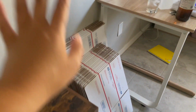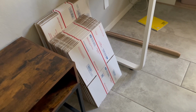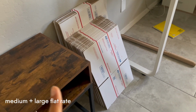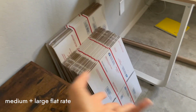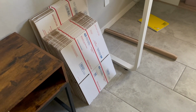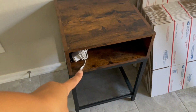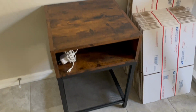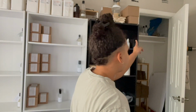And I have a ton of these in the garage, which is why they're easily accessible for me. I can just go out and grab some more, but I do wanna order some more today because I always wanna have a lot of stock of these because they're perfect, guys. You don't pay for the box, and the shipping is cheaper if you're sending heavy product. And in here, I just have my computer charger and my camera charger behind it. Okay, I ended up squeezing my foam boards in here and I rolled up my fabric and it's up at the top of the closet.